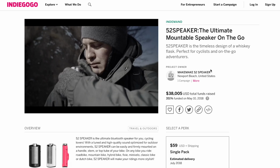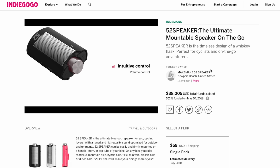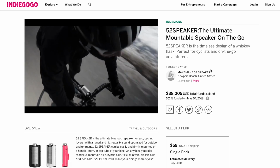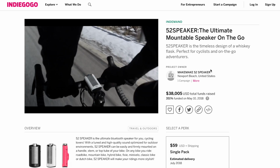Might be. Right then, how about this? This is the 52 speaker, a portable Bluetooth speaker shaped like a hip flask that attaches to your bike with a quarter turn mount. Right, scam. Who would want a hip flask for anything else other than to carry alcohol? Scammy says this is legit. It smashed its funding target in May of this year, and it's even got a website.